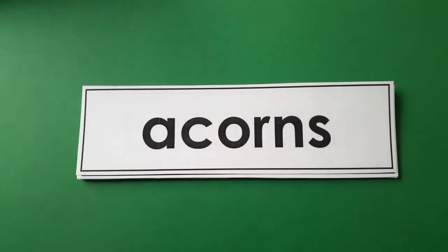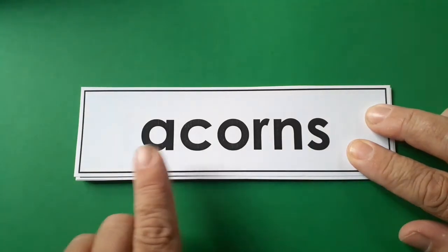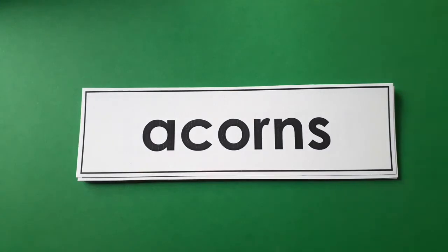Our first vocabulary word today is the word acorns. Acorns. Do not read this acorns, but acorns. What are acorns? Acorns are nuts that grow into an oak tree. We've read about an animal that likes to eat acorns. Do you know what animal that is? That's right, a squirrel likes to eat acorns.